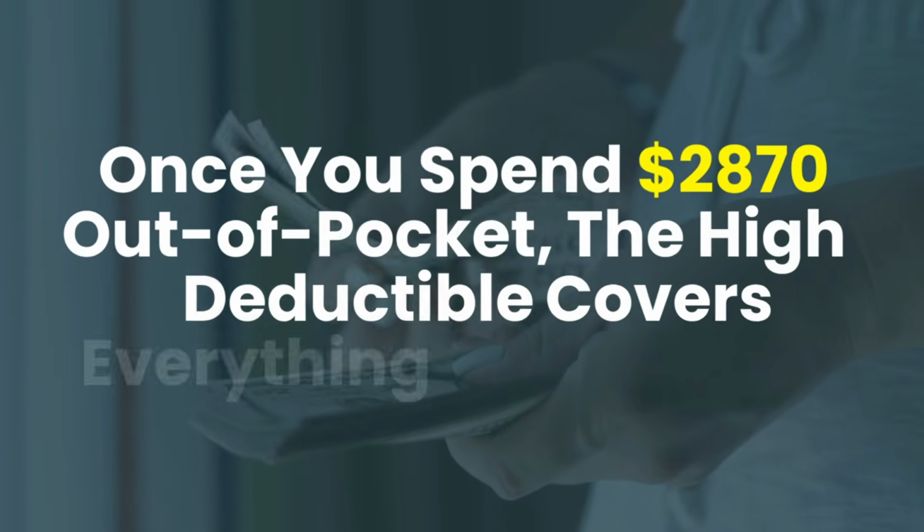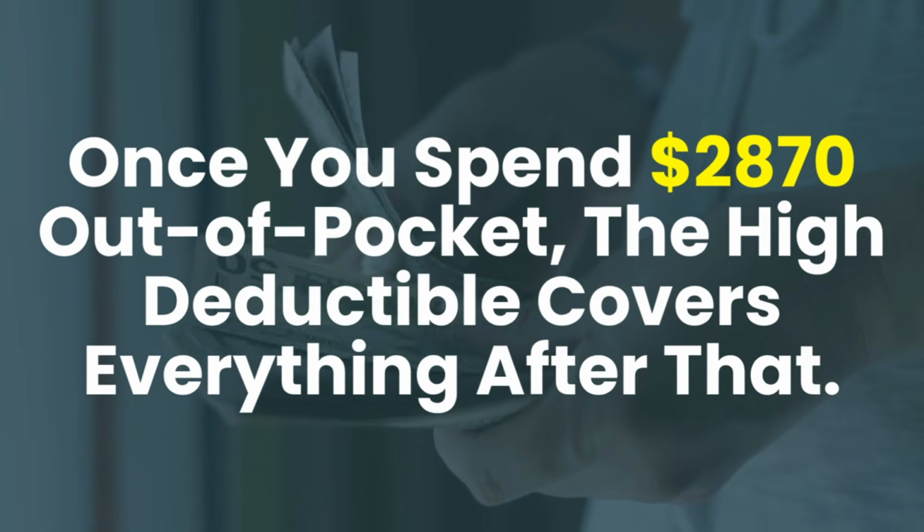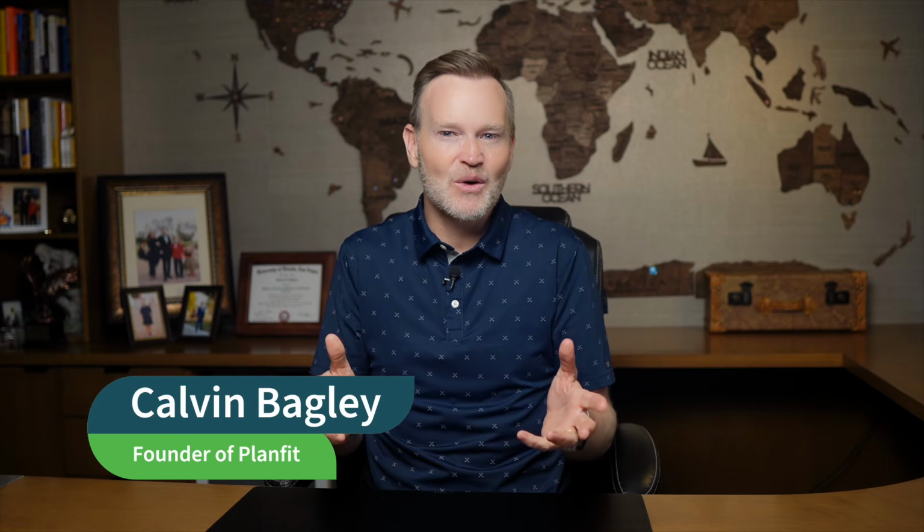The High Deductible Plan G is a Medicare Supplement Plan G, but with a high deductible. The deductible is $2,870 in 2025. Once you spend $2,870 out of pocket, the high deductible covers everything after that. So today, let's look at 5 facts about the High Deductible Plan G, and I'm going to show you how it works, how it compares with other plans, and then maybe you can figure out whether or not a High Deductible Plan G is a good choice for you.